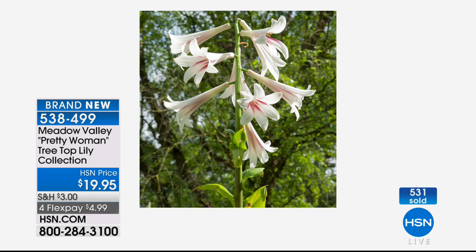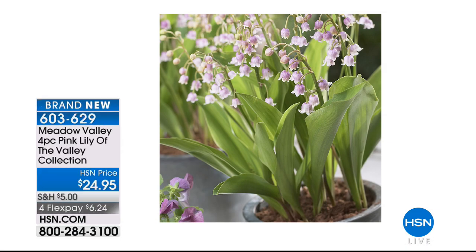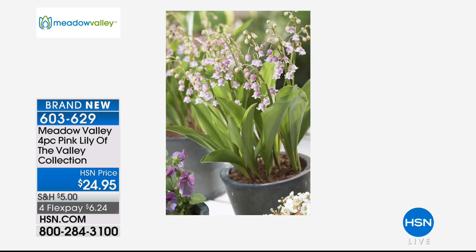Lily of the Valley, we are also very limited on that. Remember, this is the pink variety that Michael said, so rare. And you won't find this in a regular garden store. It's absolutely beautiful, always very, very hard to get a hold of, and it's a really simple plant to grow.